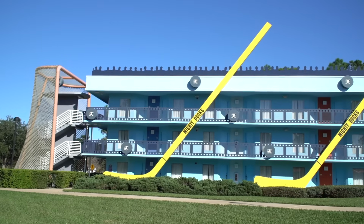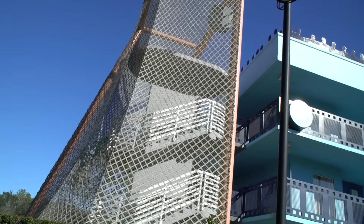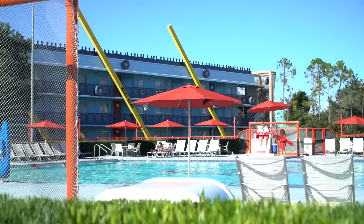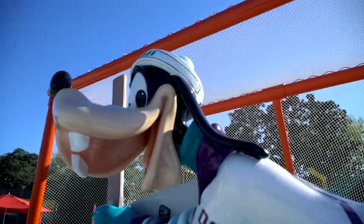The Mighty Ducks score big with giant hockey sticks, goalie nets, and duck-shaped hockey masks. Goalie nets surround the staircases, and they are 31 feet high. Guests looking for a cinematic swim can dive on into the hockey-themed duck pond pool. You may even spot Goofy defending his goalie net.